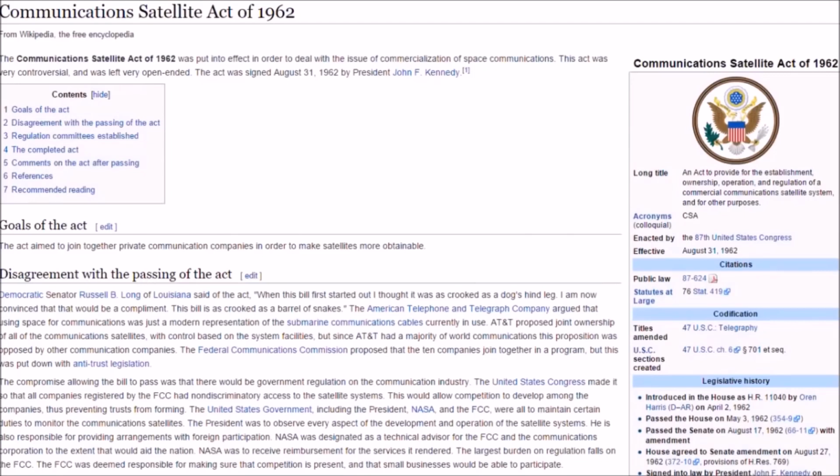It was a very controversial act and was left very open-ended. The act was signed August 31st, 1962 by Kennedy. Let's read what the disagreement with the passing of the act was. Democratic Senator Russell B. Long of Louisiana said of the act, "When this bill first started out, I thought it was as crooked as a dog's hind leg. I am now convinced that would be a compliment. This bill is as crooked as a barrel of snakes."